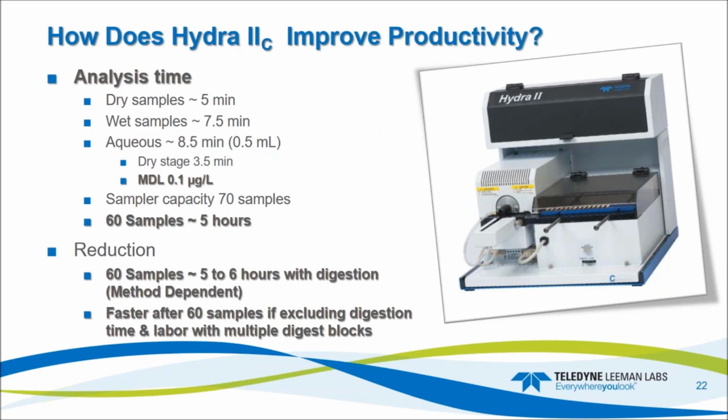With the 70 sample capacity, we have something we call virtual. We can add sample racks and just keep going. It's a really neat feature, and I'll get into that in a couple of slides, so you'll see how that works. Time-wise, it's about 60 samples in approximately 5 hours. If we compare that to reduction, 60 samples is still about 5 to 6 hours with digesting, cool down time, and then your analysis time, but it's method dependent. So when we compare the analysis times, we can forget about the weigh time because the weighing has to happen for both.